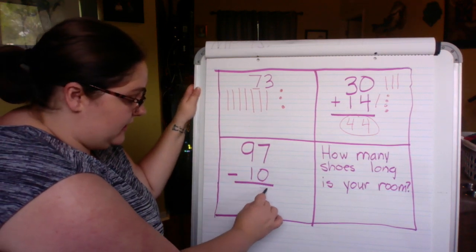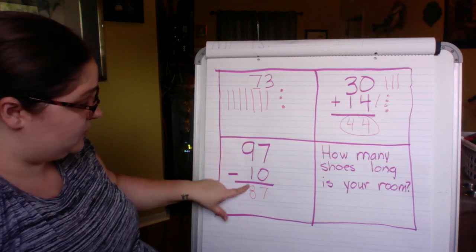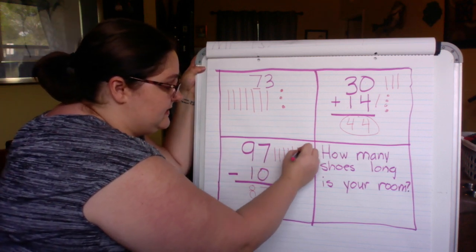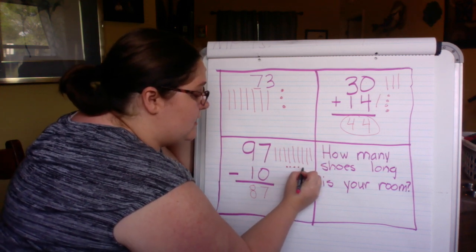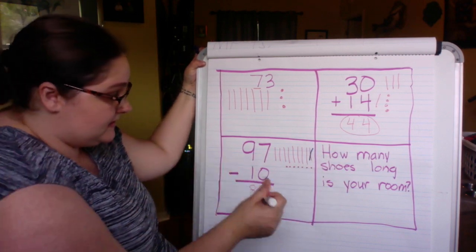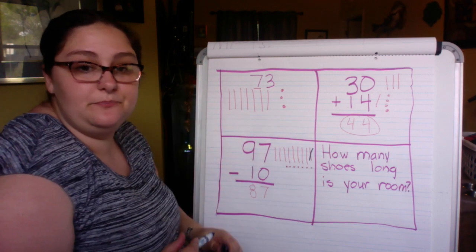All right, 97 minus 10. 7 take away 0 is 7. 9 minus 1 is 8. Now, again, if you couldn't do it this way, you could always draw it. So let's draw 97. 10, 20, 30, 40, 50, 60, 70, 80, 90, and 7 ones. 1, 2, 3, 4, 5, 6, 7. And then all we have to do is X out one of the tens. So you have 10, 20, 30, 40, 50, 60, 70, 80, 81, 82, 83, 84, 85, 86, 87.